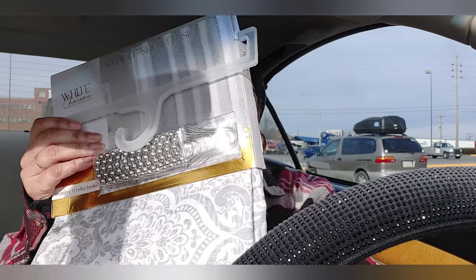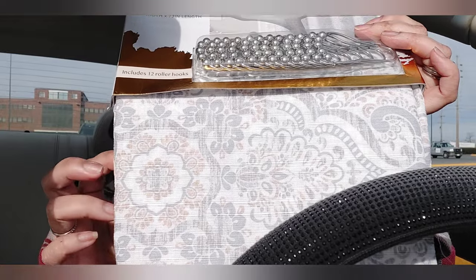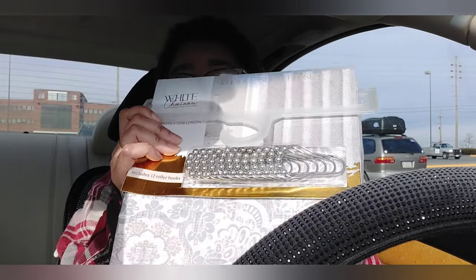Basically I went into Gabe's looking for some stuff to do the bathroom with. I think I did pretty good because I'm going to mix it with some stuff that I already have. So let me just show you guys what I got. I picked up this shower curtain right here. It says it's a 13 piece set, but it's really only the shower curtain with the hooks. But I thought that this was really cute and it'll go great with the gray tiles that I'm going to be putting in the bathroom to make it match a little bit more.